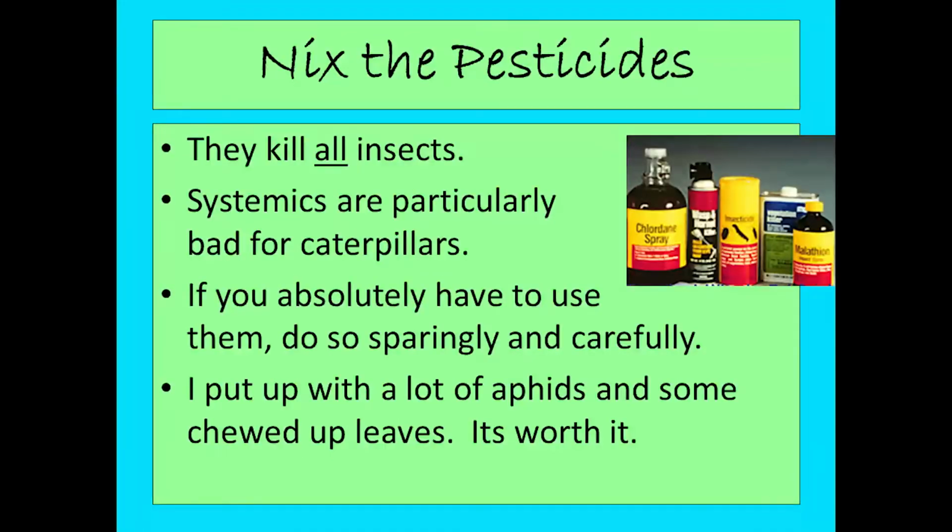Let's see. So, here's the thing about pesticides. They kill everything. If someone comes and says, hey, I can spray your yard and I will get rid of the mosquitoes and only the mosquitoes and everything else will be all right, they are not being truthful with you, okay? And people do it all the time.